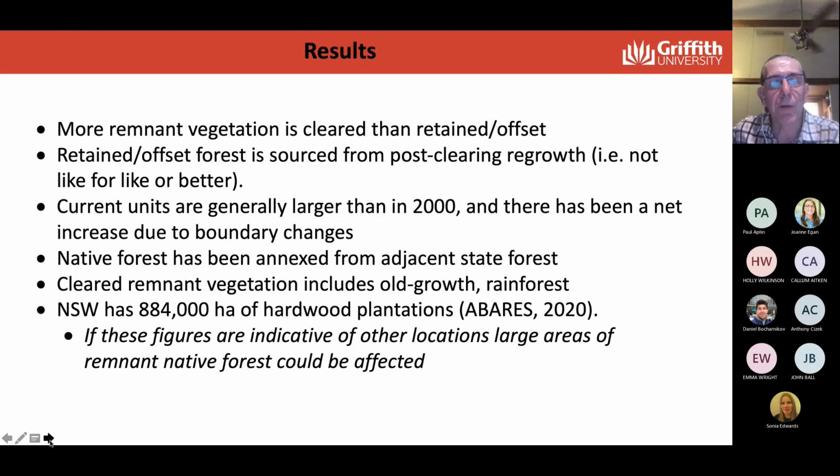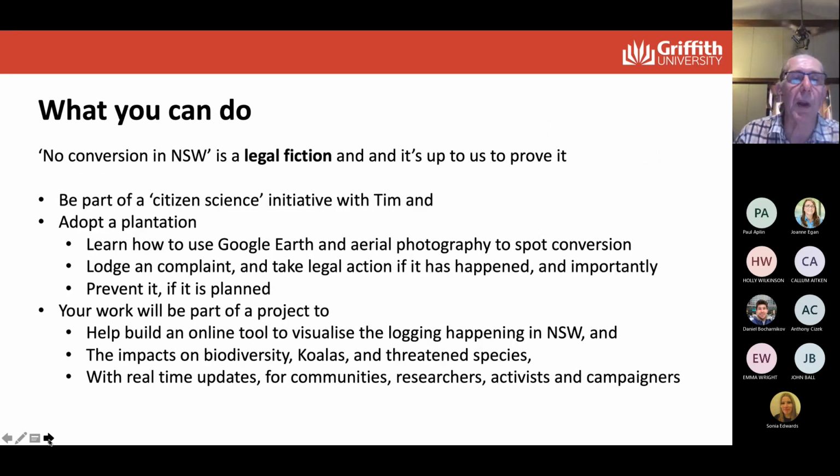Now, New South Wales has nearly 900,000 hectares of hardwood plantations, according to ABARES, our federal statistics people. If the figures that I've identified in this case are indicative of other locations, large areas of remnant native forest are just being disappeared and rendered extinct invisibly because they're a plantation and they don't exist. So if you want to get involved, please raise the alarm that no conversion in New South Wales, according to our government, is a legal fiction.